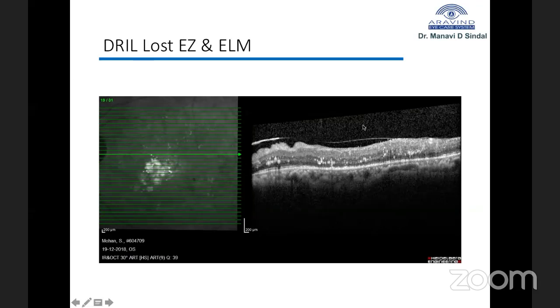And if you look at the outer layers also here, you can see the ellipsoid zone, or what used to be called the IS-OS line, is also lost, as well as the external limiting membrane. The external limiting membrane is visible at the ends over here and here, but in the center of what is actually the fovea, it is lost. So even here, the central macular thickness is not more, and there's a kind of foveal contour, and there are no cystoid spaces, but definitely this patient will have pretty poor vision putting all of these factors together.